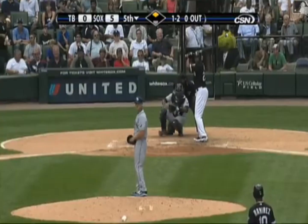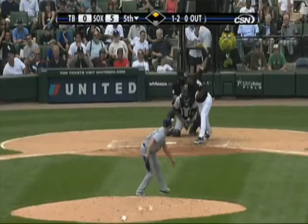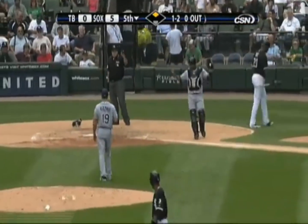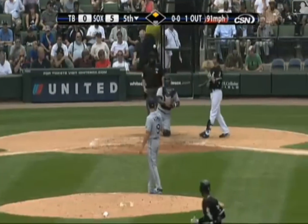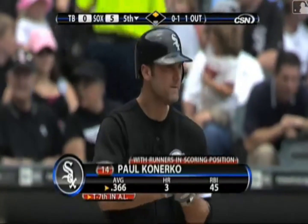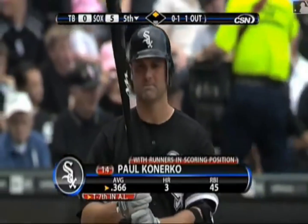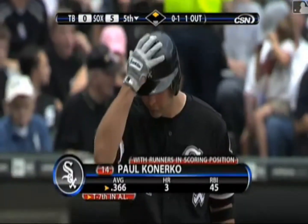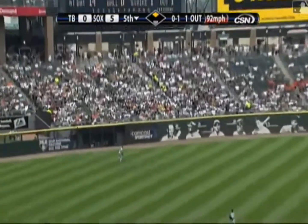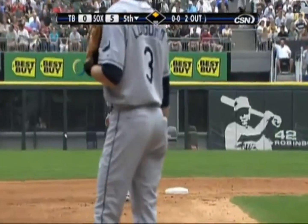Long look in at Hernandez by Kazmir. On the outside corner. Runners in scoring position. Ball has been in the top 10 in the American League. That ball hammered into left field. Crawford is there, makes the catch. That's the hang with him for Paulie.